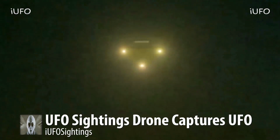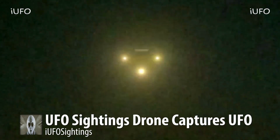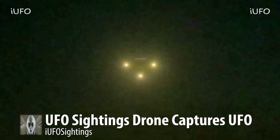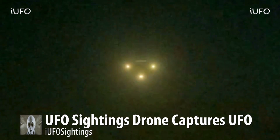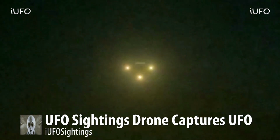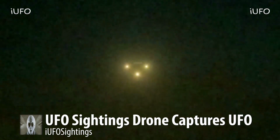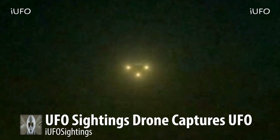Here's the extreme close-up of this. Look at this. Definitely looks like a triangular shaped object. The front light is blinking. You have the two lights on the side, and then it looks like there's a light on the back over there. So this footage right here, we zoomed in on it, so that's why you can just tell there's a lot of noise going on.